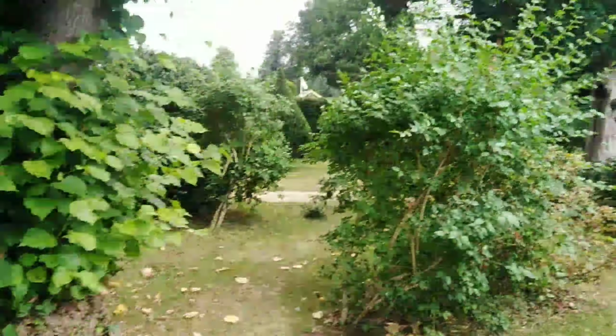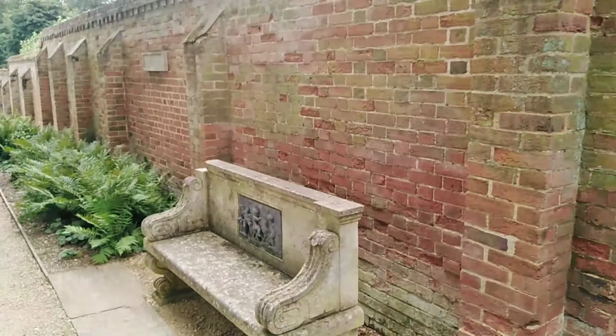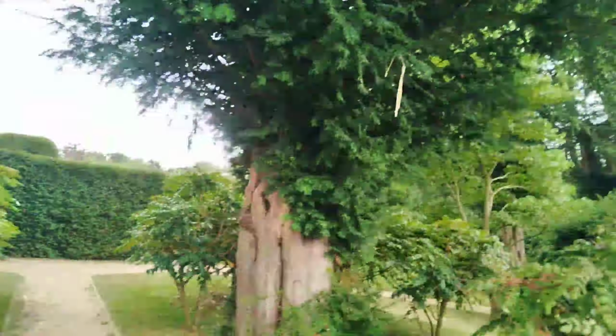Right. Now, I'm looking for the maze because my wife keeps telling me to get lost. So I thought I can really please her with this one. Aha, the maze. Must be in the right area.